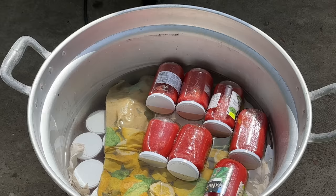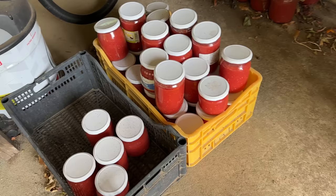Luca will also preserve whole plum tomatoes and cherry tomatoes in the same way. I'll link a video here from the last time that we all did it together.